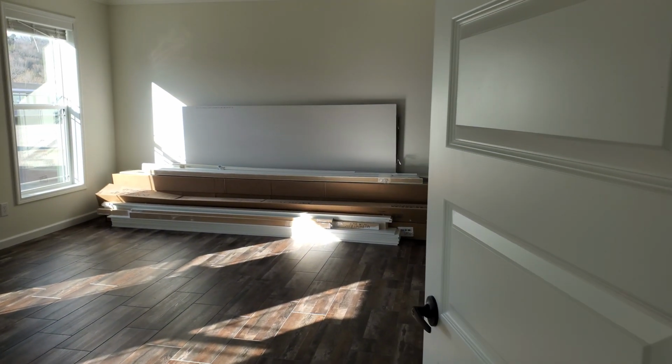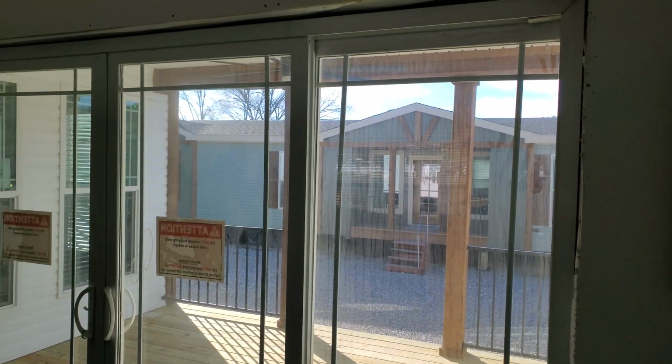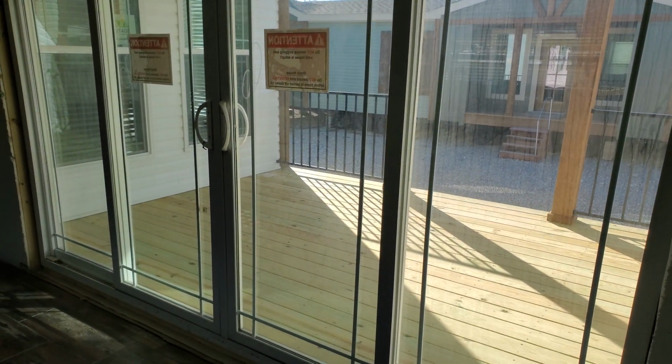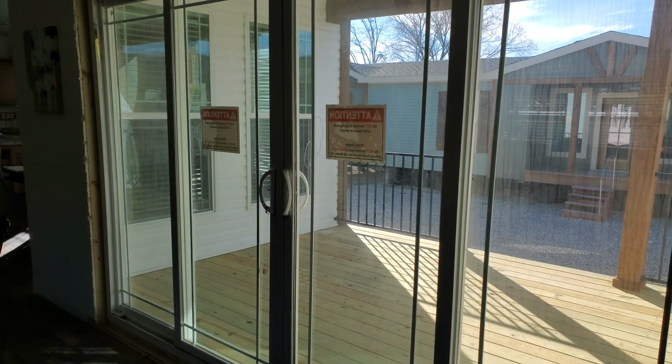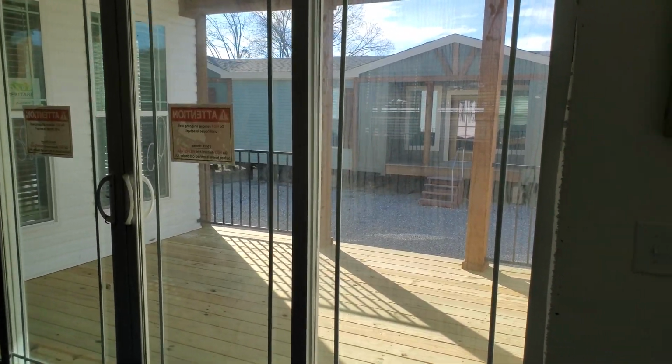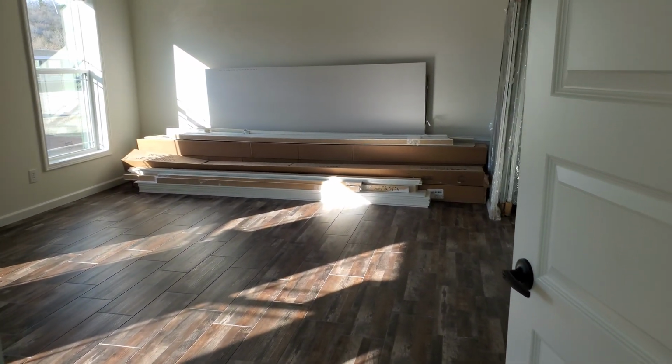Now, this is your master bedroom. Real quick before we go in there, you see the doors here? You don't have to do the doors here. You can do doors now, you wouldn't be able to do these big sliding glass doors like this, but you can do a door from the dining room or a door from the master. And you could probably do it all 3 if you wanted to.